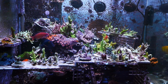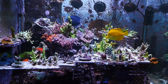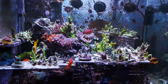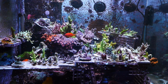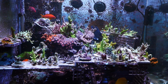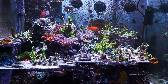The only changes have been I have sold a couple pieces of acros. So my PC Rainbow has been sold, as well as one of the large teal deepwater acros. The last change is, if you notice in the bottom left, my Oregon tort is temporarily there for now. I noticed that it had lost a bit of flesh. Now, it's been fighting with the rainbow loom for a long time, and I think it's finally kind of succumbed a little bit. So all that being said, those are the changes.